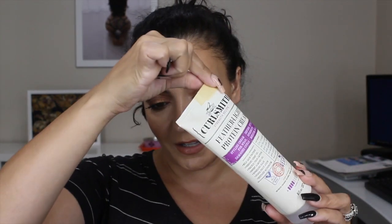This is by Curlsmith. This is the Feather Light Protein Cream. I do really enjoy this one. I do have a backup of it. It came busted, so I taped it at some point, but I do really enjoy it.